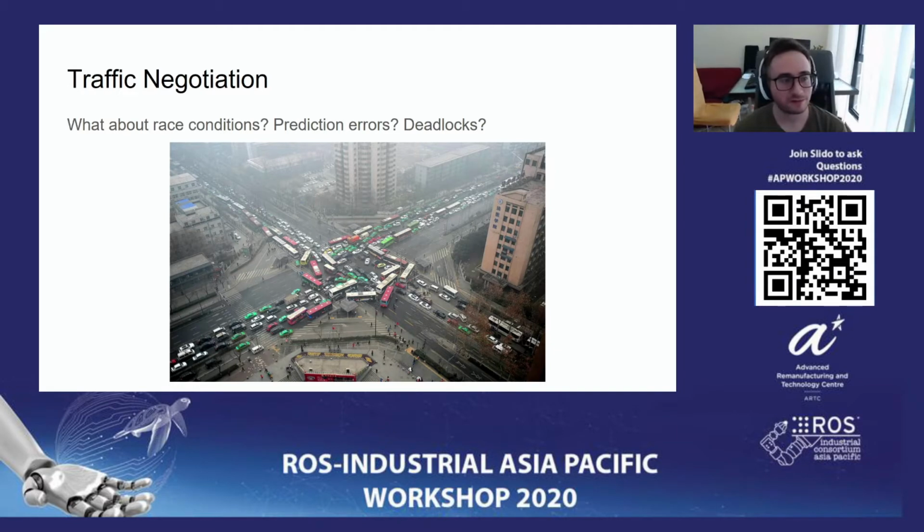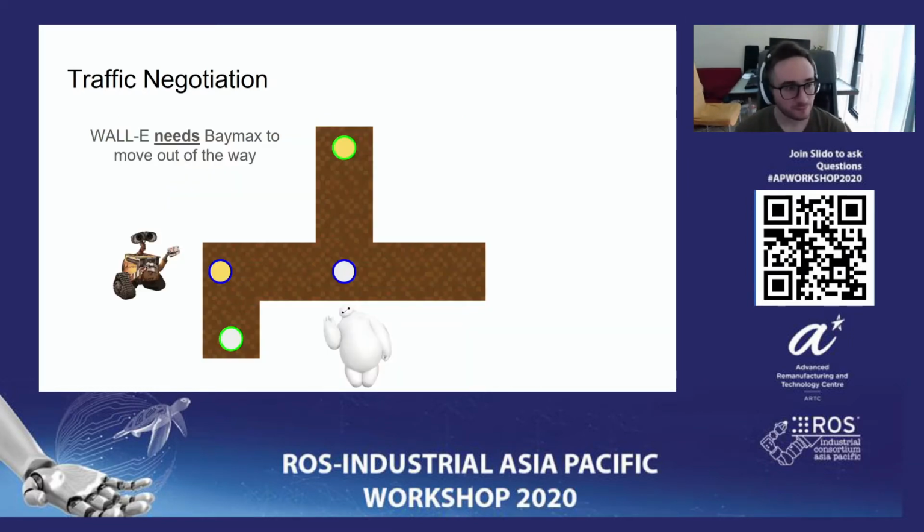But this doesn't really address a number of very serious, very real problems that can happen, like race conditions or prediction errors. If a robot doesn't predict how it's going to move perfectly, then you could end up with permanent deadlocks, where the robots just can't plan around each other anymore. So we deal with this situation with what we call a negotiation system. This is the other side of the coin. On one side of the coin is the scheduling system, and on the other is the negotiation system.